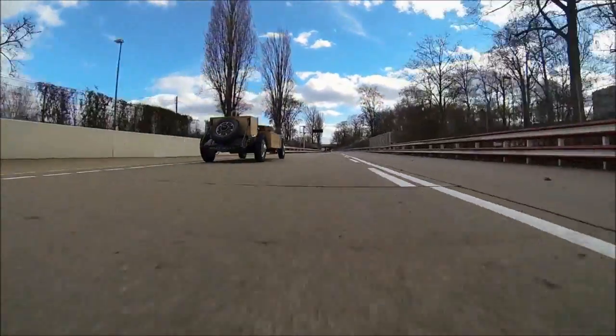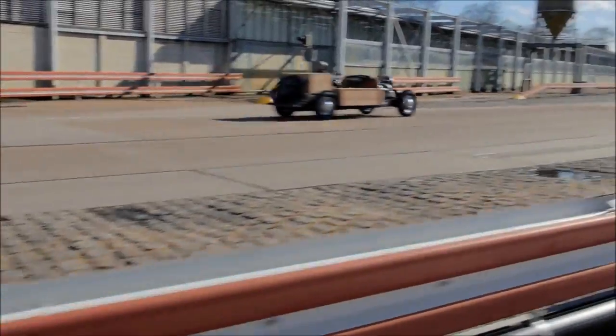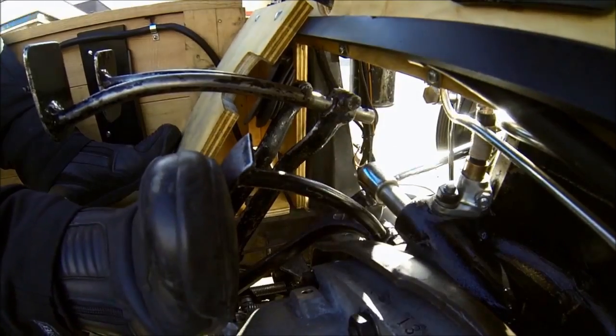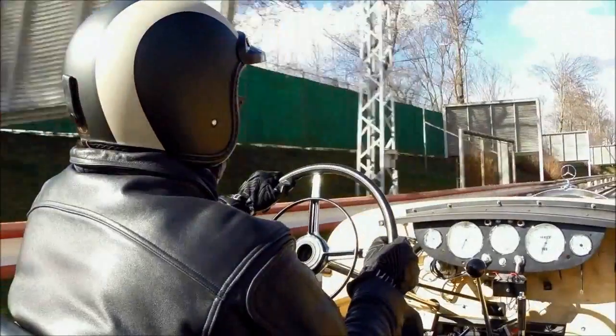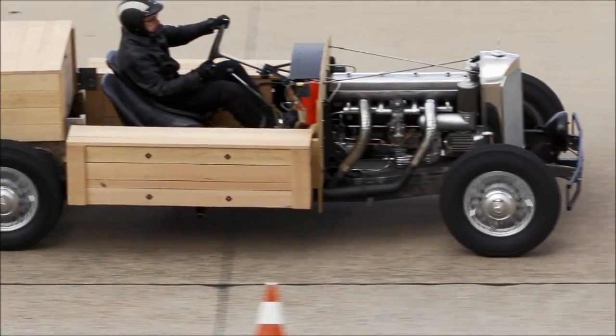And everything goes well. The car behaves as everybody had hoped for. Another small step towards the grand final. A perfect maiden voyage. And that really generates excitement for the whole car we're going to see in a couple of months.